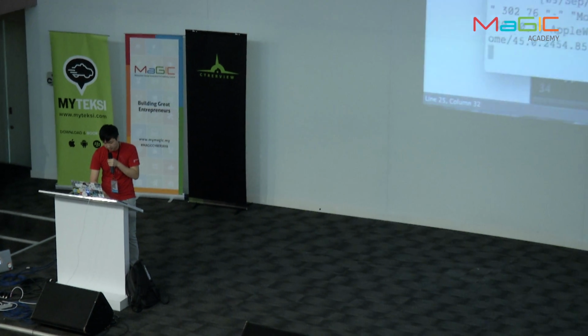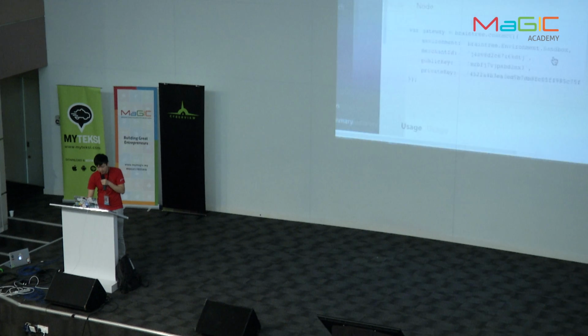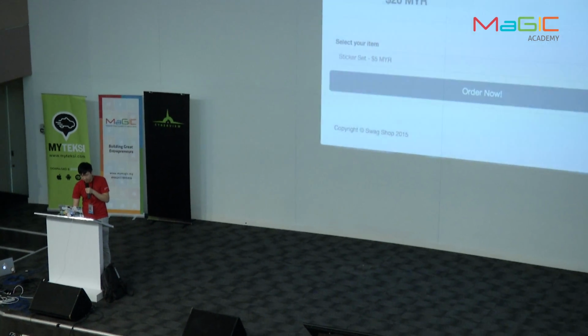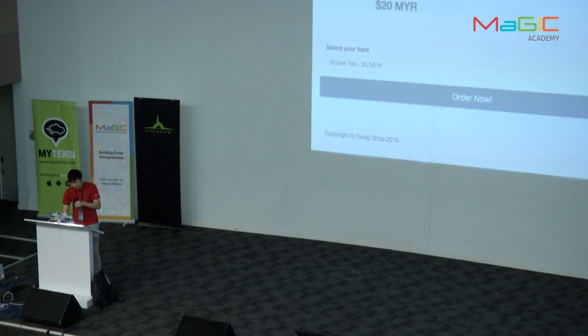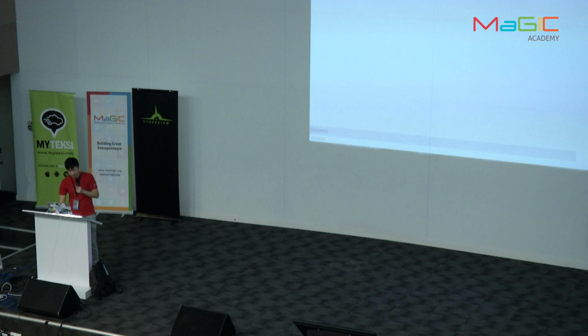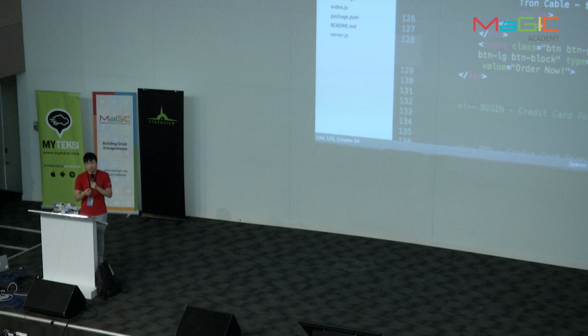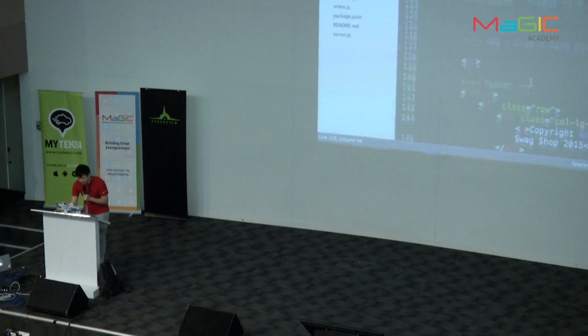So let me try to restart my server here. And I'm going to try out this endpoint that I just created. There. So now it's returned me a client token. So that step works. And the next step is actually integrating that credit card form into our application.